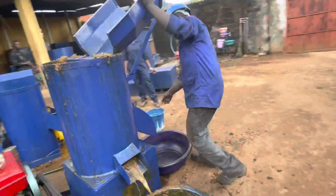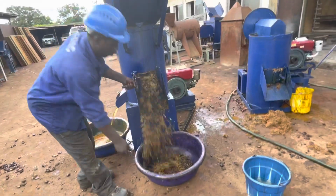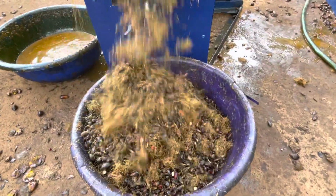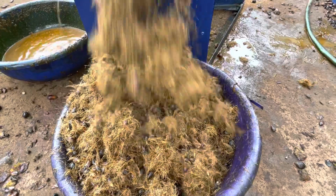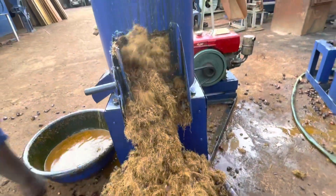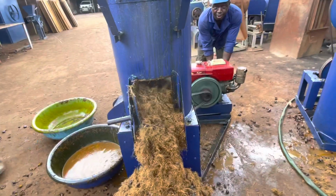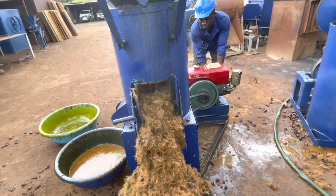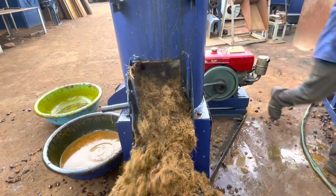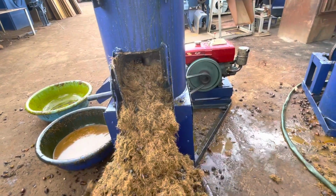This one also is ready for discharge. Again, this goes here. And there is one good characteristic shown by this machine here. You can see the fibre coming out is almost separated from the nuts.